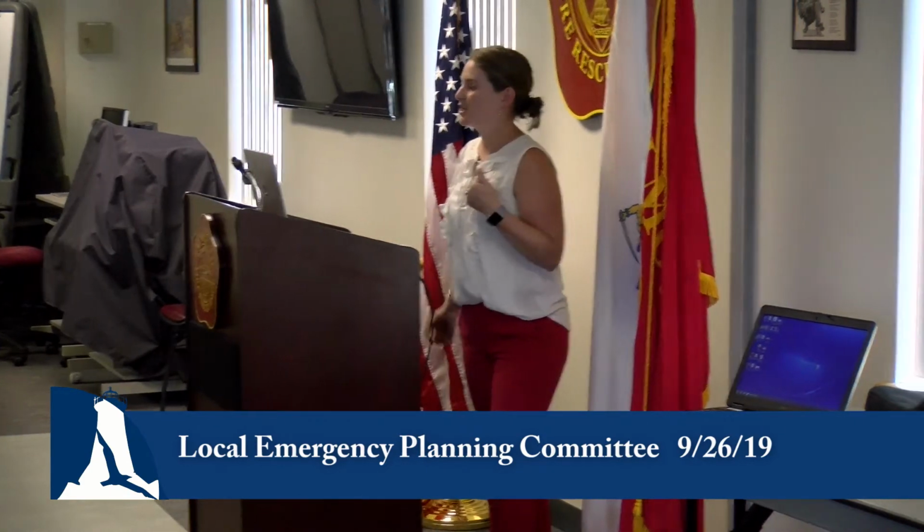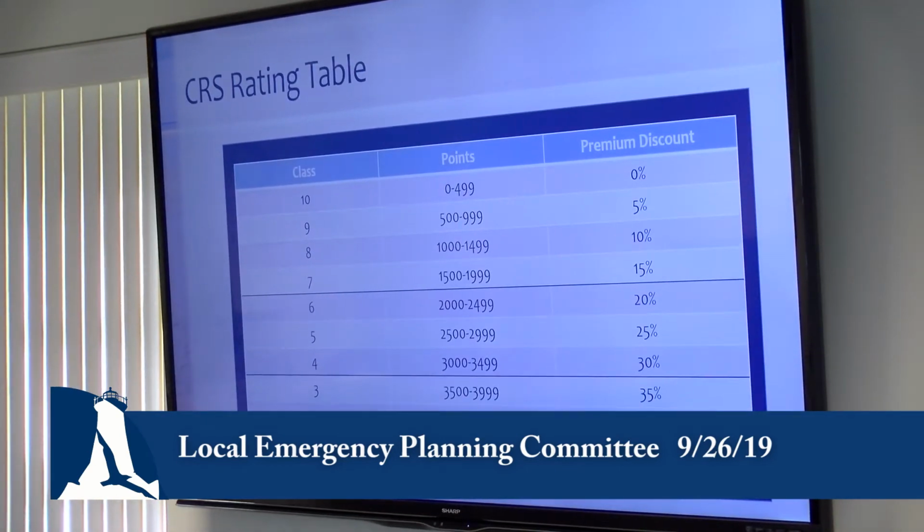So how the program works, it's a point system, so you get points for doing certain activities that I'll show you quickly next. And then there are different classes, and then you can see the premium discount that's tied to each of those classes. So on the Cape, usually towns enter at a class 8, so that's a 10% discount. Some are at a class 5, some have opted to stay at a class 5. Brewster, for example, they don't have a lot of policies in the floodplain. It wasn't worth it for staff to put in a lot of effort, so we were able to just map their open space in the floodplain, and that was enough to get them that 5% discount. So that was a good compromise. It's still getting in, but not really using staff time. It was just my time that did that.